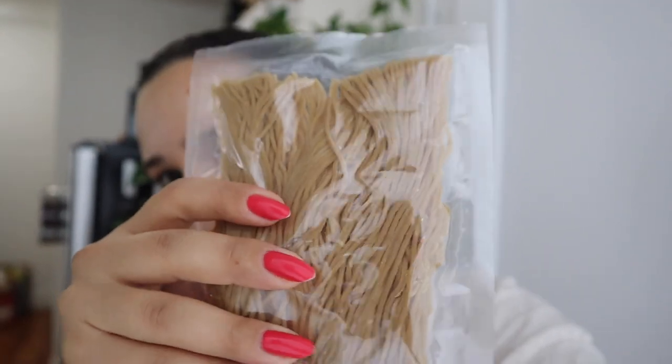I did not make it yet because I wanted to show you the ramen before it's being cooked, because it looks weird. It's not completely dry. It's like, I don't know, it's still bendy. So I'm gonna make it. It comes with a seasoning packet as well, and I'll let you know if it tastes good. Because if it tastes good and it's this much protein, that's crazy.